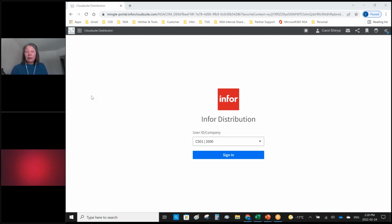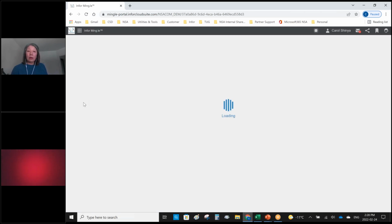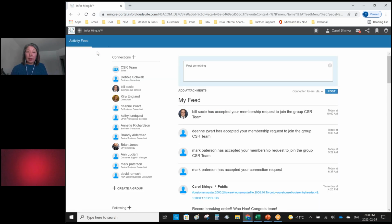Now this is our NSA CloudSuite tenant. I'm just going to go over here to my waffle menu. And some of the things I talked about with Mingle, this is actually Mingle, right? And then I have over there, this portion of Mingle is my activity feed. This is where I can post information to a group of people or to all the users that are connected or everyone that has a Mingle login.